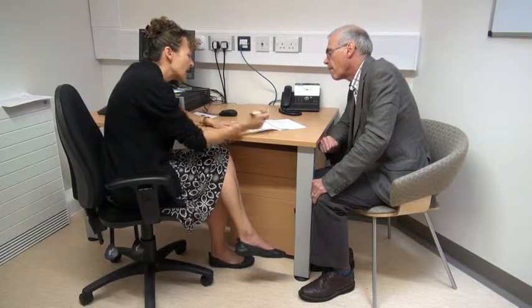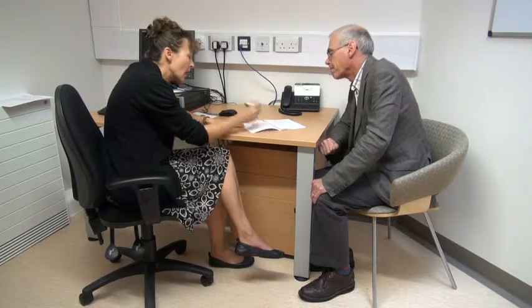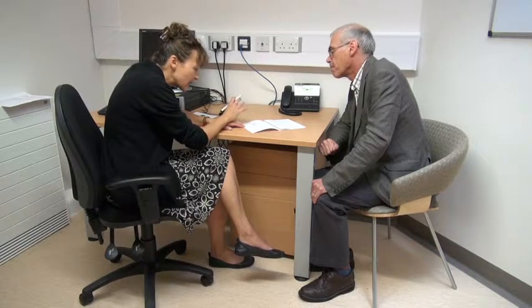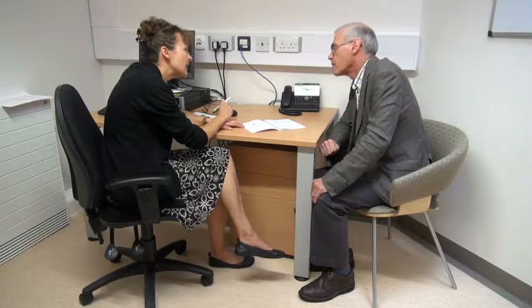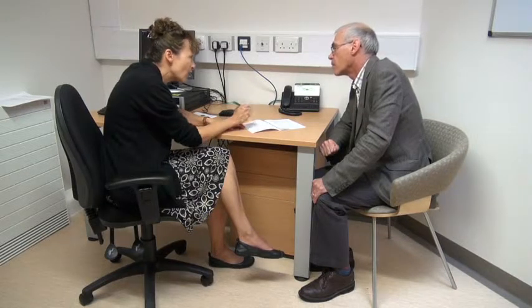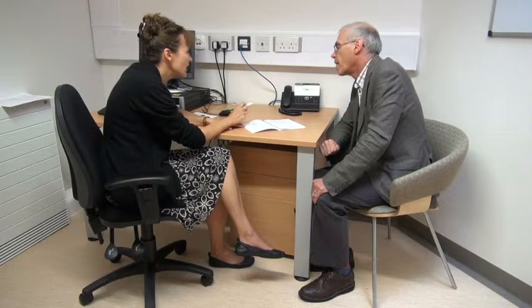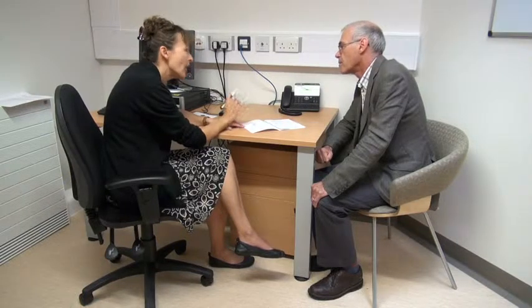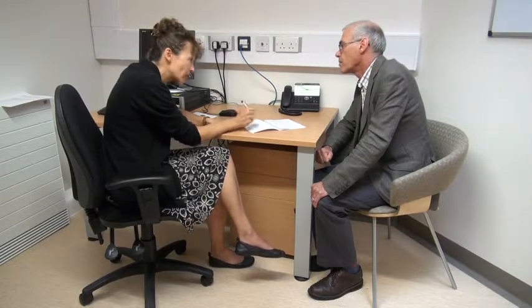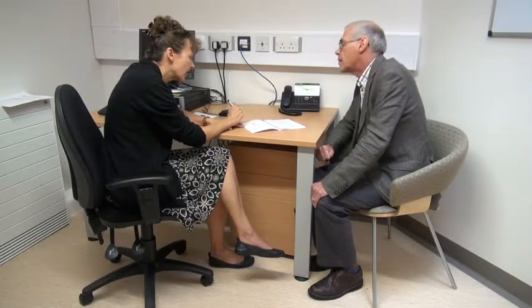So the study itself would follow you for a 2-year period. The main point of the study is to establish which is best of the two surgeries, so you'd be randomly allocated to one or other by computer. That means that you wouldn't get to choose which surgery you had. And also we wouldn't tell you prior to having the operation, only when you wake up would you know which operation you'd had. Okay. Right.